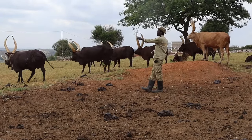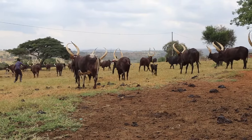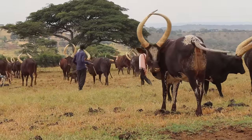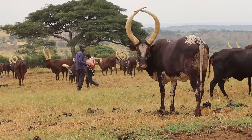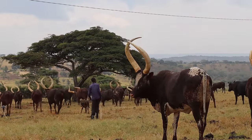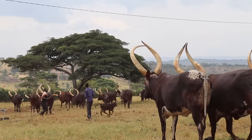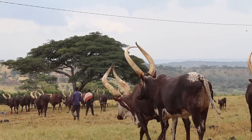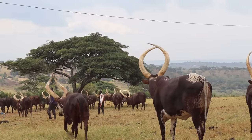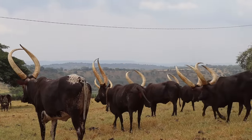There's also another activity going on there. Like you can see, the boys are running around with the young ones, separating them from their mothers so that they are able to come back in the evening and milk these young ones and milk their mothers. That's why we have to keep these young ones back while their mothers are off grazing. So, the cows have gone to graze.